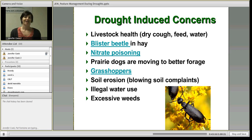So first, the livestock health, obviously, we need to think about whenever you're in a drought. Dust can cause dry cough, so if you have dry cough issues, talk to your vet for treatment. Make sure your animals have plenty of supplemental feed if there's not that much pasture available for them to eat. And also lots of water. During the heat of the summer, especially during dry drought conditions, animals are going to drink a lot more than their average gallons per animal that you might find in a book. So the water consumption is going to be higher.